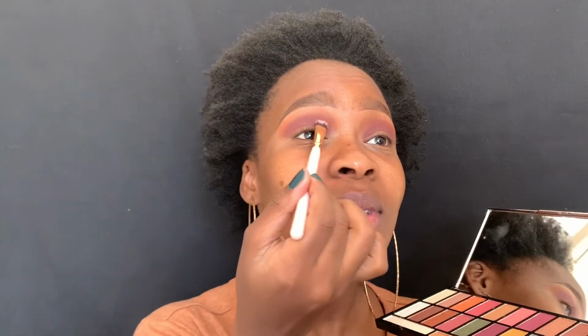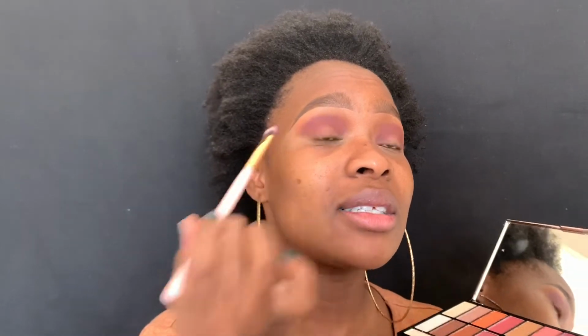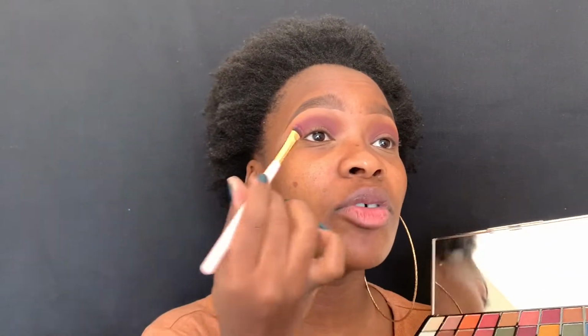I'm also giving this an 8. I'm giving this an 8 because, yeah, man, it's doing the things. Like 80% is a distinction. It's great. This palette is amazing. It has a mirror. It's beautiful. Even my Morphe palettes don't have a mirror, so I'm giving it a proper 8.